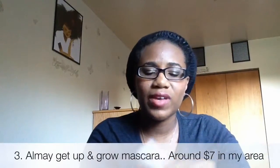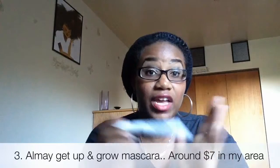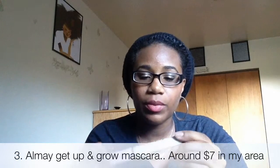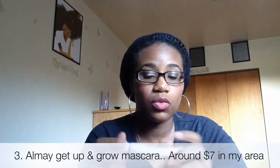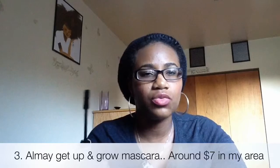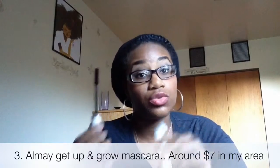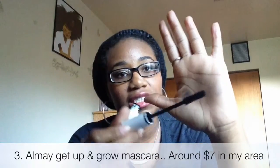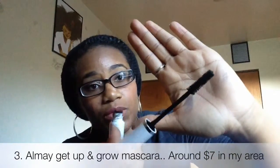Another really long time favorite of mine is this mascara. It's my favorite, like my number 1 favorite mascara at the drugstore. It's the Almay One Coat Get Up and Grow. I have mine in black, and it's the waterproof formula. What you have with this mascara is a formula that's not too wet and not too dry. It is drier, but it's not too dry. And I think it's great for sparse lashes. It builds up volume quickly. That's the brush. It's big.